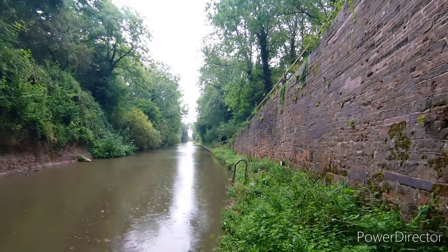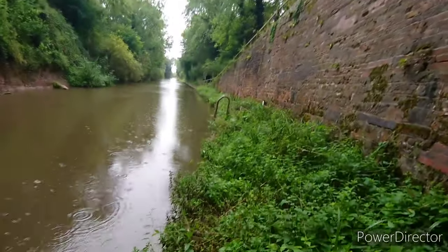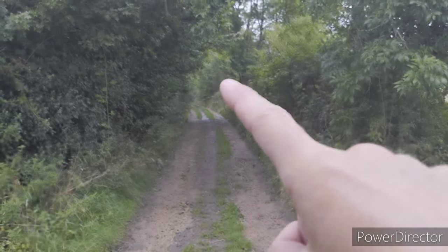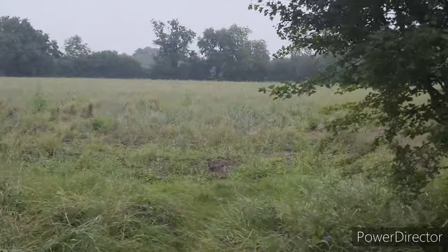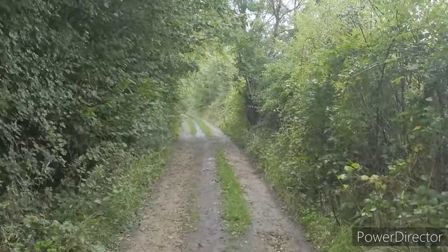Looks like there's running water up there as well. Oh well. Oh, I've got to go all the way back through these. And my bike's up there. No one's pinched that, so all's good. So I'm just following this track. Hopefully it leads to the other side of the tunnel. The tunnel goes under this field here, look. Oh, peeing it down it is.